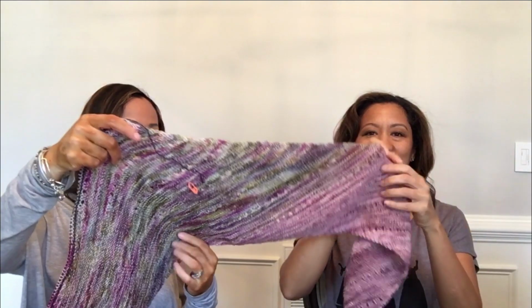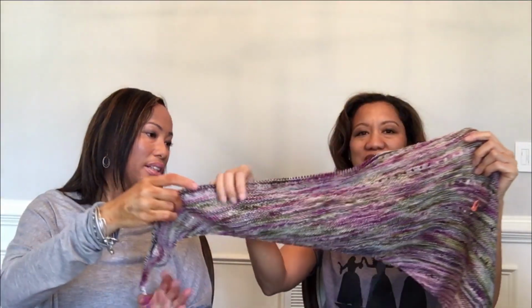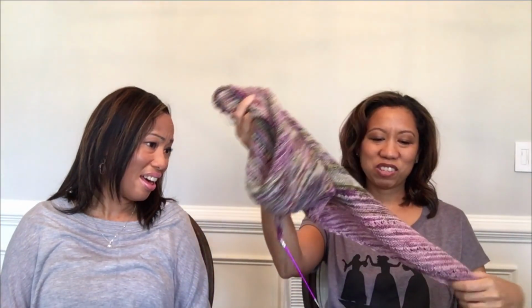It looks great. Oh my gosh, the colors look great together. You think so? Yeah. I wasn't sure. I know, we couldn't tell when you held the skeins next to each other, but wow, now I'm seeing it on there. It looks fantastic. Yeah, I can't wait to wear it. That's nice. Have you faded? No, I've never faded. I want to try. That's one of my goals this year.